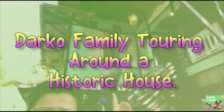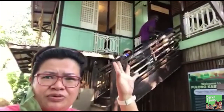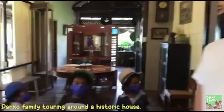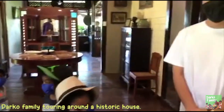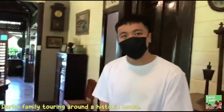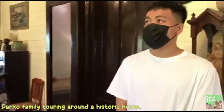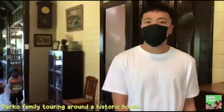So now we are going upstairs. This is an old house that they renovated. They made it really beautiful. Casa Beatriz. Wow. This is a 1938 house. American period. It's more on American design. Art Deco.